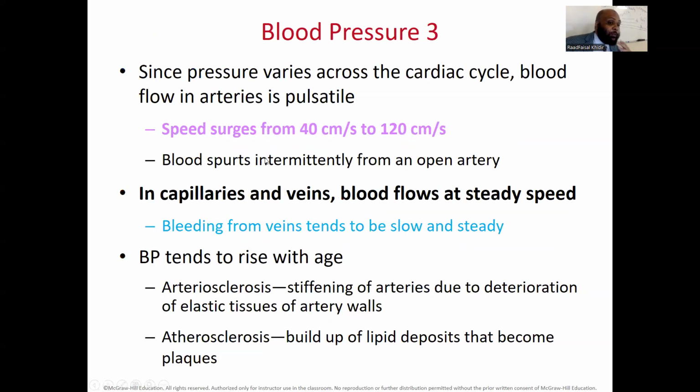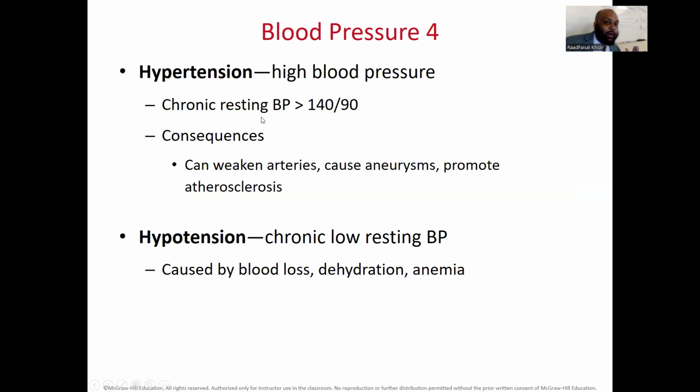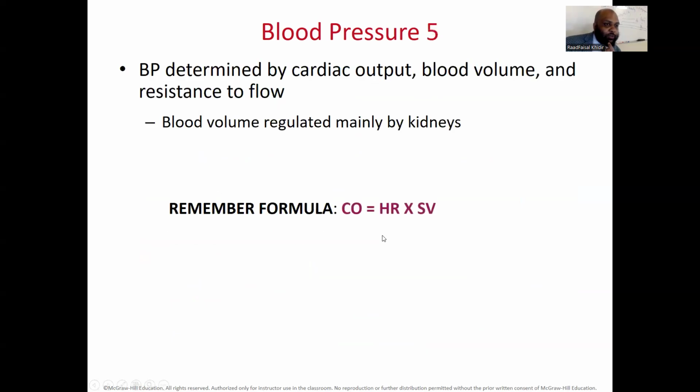In this lecture, we're going to see the main concepts of blood pressure. We talked about hypertension. Hypertension is diagnosed when you have blood pressure that's 140 over 90 or above. And hypotension is when you have chronic low resting blood pressure. This formula is very important.